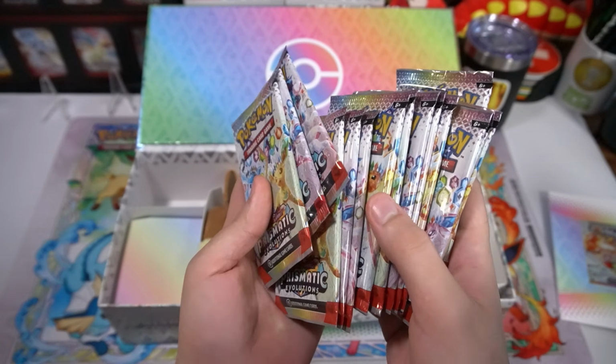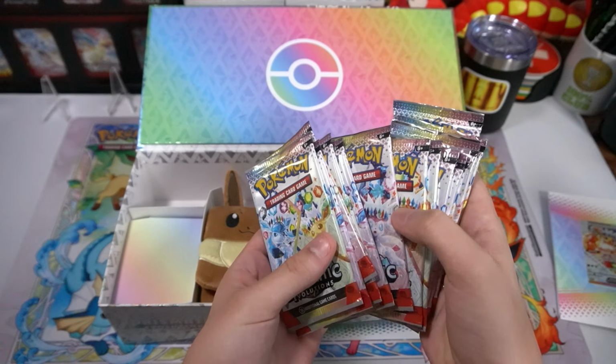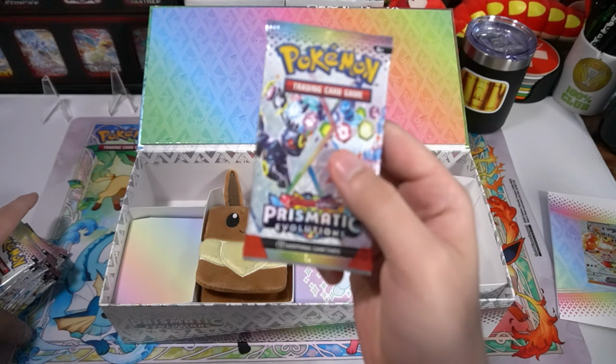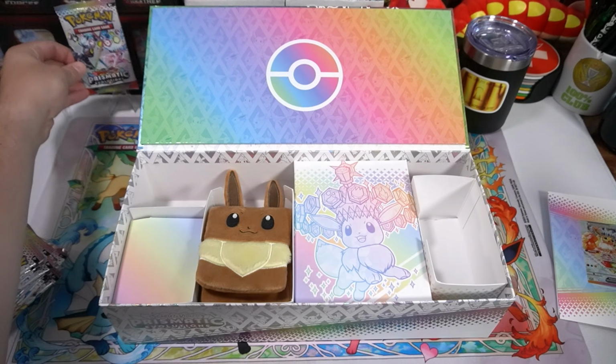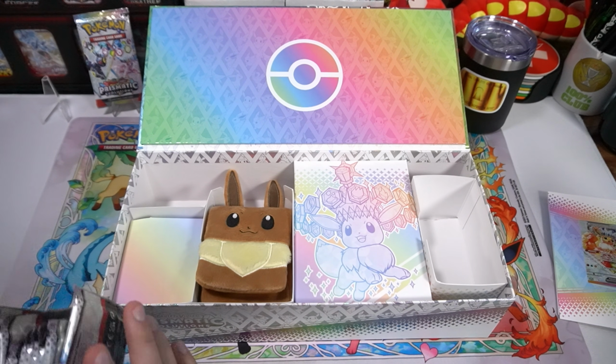Look at all those packs. 15 packs of Prismatic. And wait, oh, do you feel that? Whoa. There's an Umbreon in this one. There's an Umbreon in this pack. We'll keep that over there for now. But there is an Umbreon in that one. You can feel it the second you pick it up.